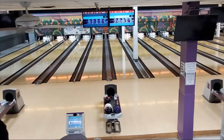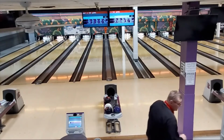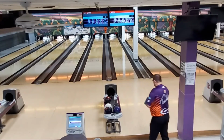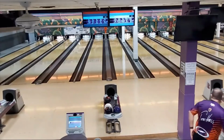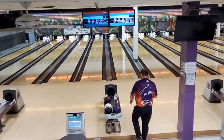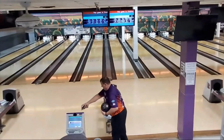Tom also bowled the U.S. Open along with Chris and had similar lack of results, but came here and has bowled exceptionally well. So Gary, can you turn on lane 4? Tom had 299 earlier in match play. We've got the 11th and 12th frame of that on a YouTube short if you want to check that out.